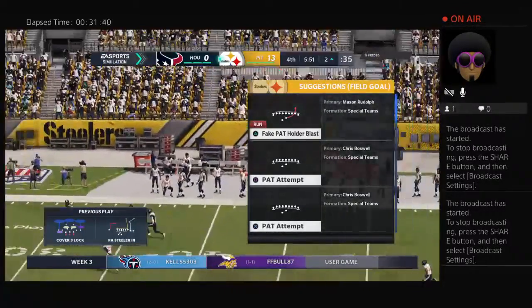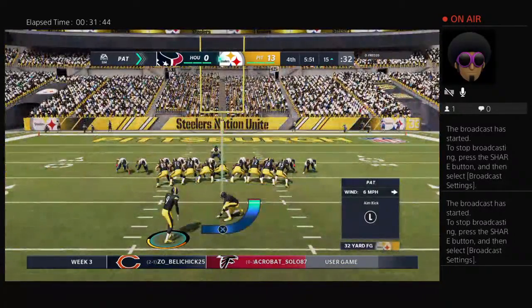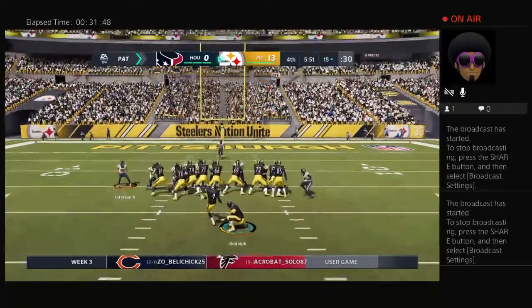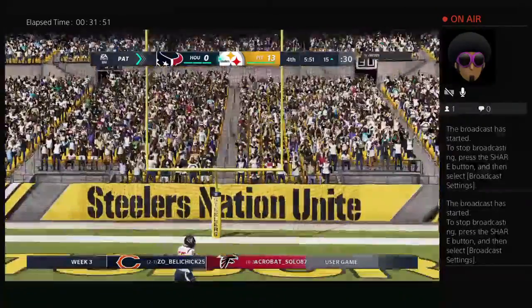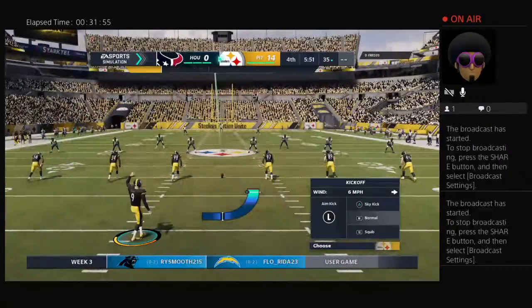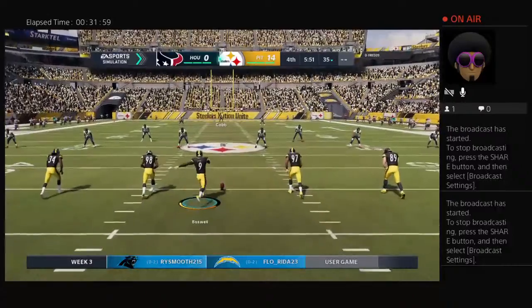And the Steelers find a way to stretch their lead. Boswell for the extra point. And it's good to make it 14-0. Makes the score Steelers 14. Boswell now to kick it away after the touchdown.